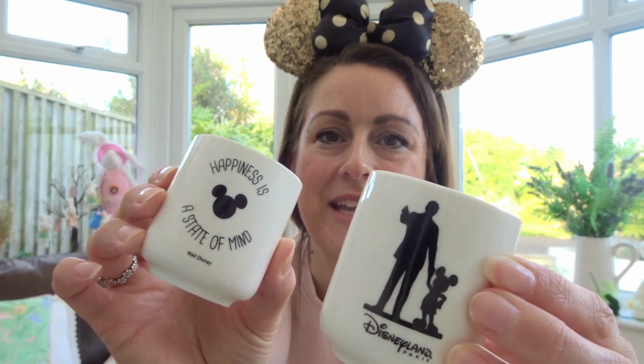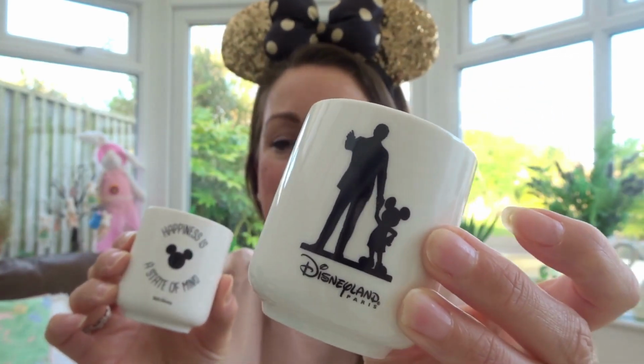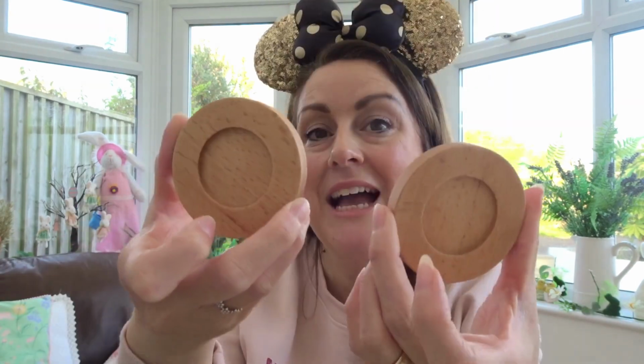So number 10, last but not least, is home decor. Absolutely love these. So I've got this with Walt and Mickey, and this with a Mickey on it, 'Disneyland Paris, happiness is a state of mind.' It actually came with some wood coasters as well. These are actually meant for little espresso cups, but I might pop a little cactus plant in there, put them in my Disney office.